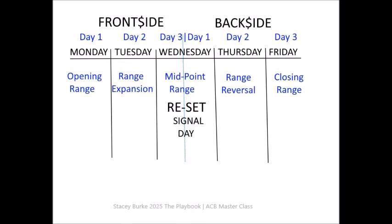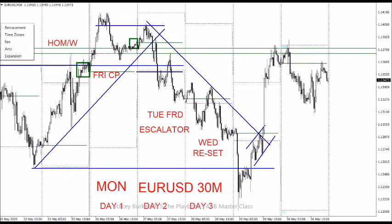Let's just go back to our first slide again. Opening range, range expansion. Now, in the case of the euro, we expand Monday's opening range, but it's actually a reversal inside of a range that pumped up. Midpoint range blows off. We break out again on day 2 on the backside, and now potentially offering us a parabolic opportunity on the backside of the week. And this is what we refer to as the escalator, right? The escalator down, the creeping trend down. That's the escalator. We're taking the escalator down.